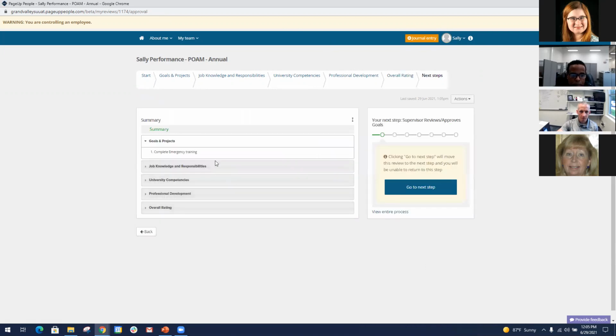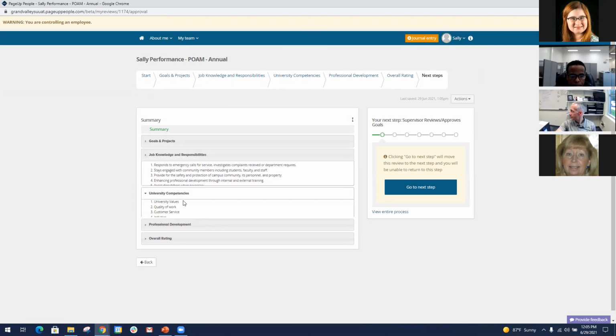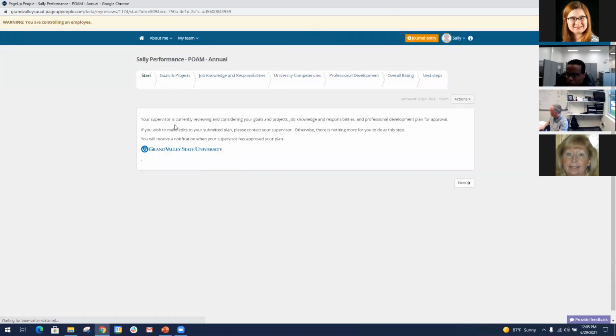You will click next. You have a summary here, so you can actually just click on the items. You can see all of the items that are listed. And you will simply at that point in time click on go to next step. That will then move it to your supervisor for your supervisor to review the items. You will have the ability to actually be able to view it, but you will not be able to edit anything at that point in time.